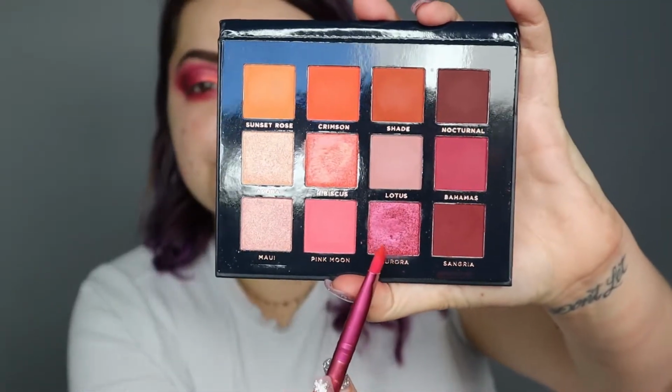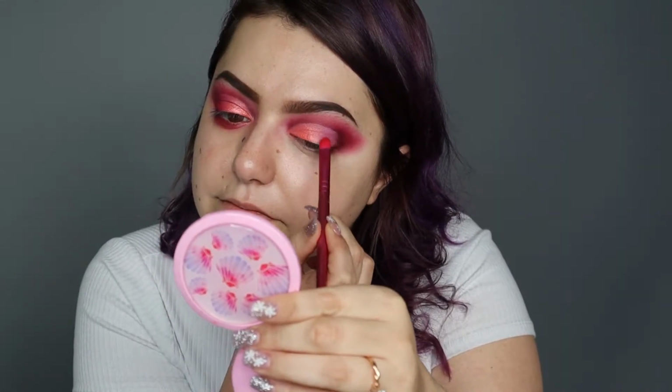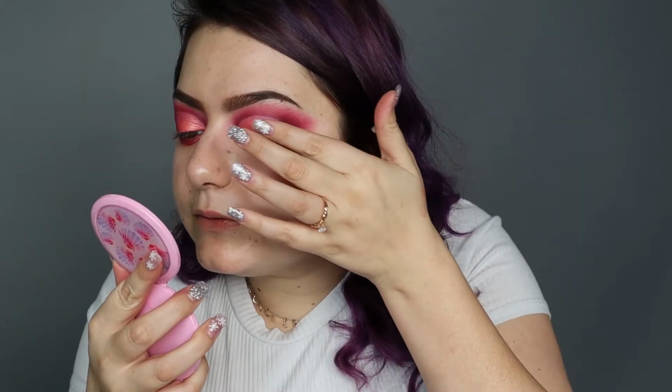Okay, so the next shade that I go into is this Aurora shade. So this one right here. And this one was basically the same as the other one. It felt like it was almost impossible to build up. I think it was easier with your finger, but having nails makes it a little more difficult to finger apply, at least for me. So from here, I'm definitely gonna go into the shimmer shades more, but I'm gonna finish off the look like I would normally, and then I'm gonna touch everything up once I start doing the rest of my makeup.